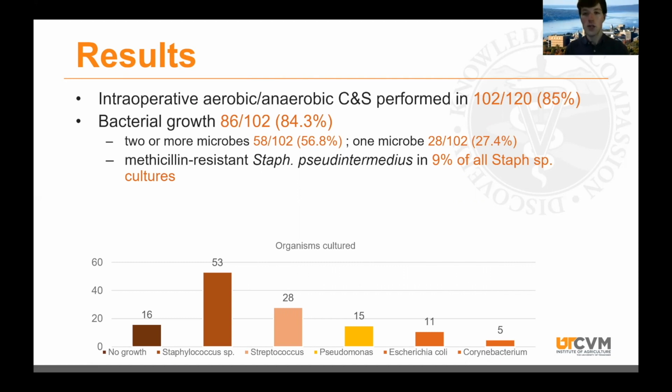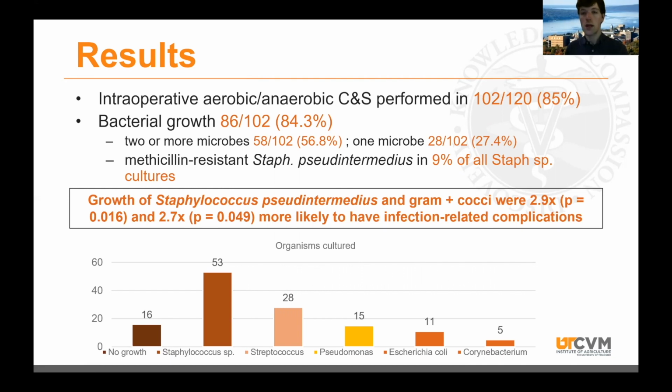Our data does suggest that for positive cultures of Staphylococcus pseudintermedius and gram-positive organisms, those patients were likely to exhibit more infection-related complications following surgery. But interestingly enough, the presence or the number of organisms that grew, as well as the presence of methicillin-resistant organisms, was not associated with postoperative complications.